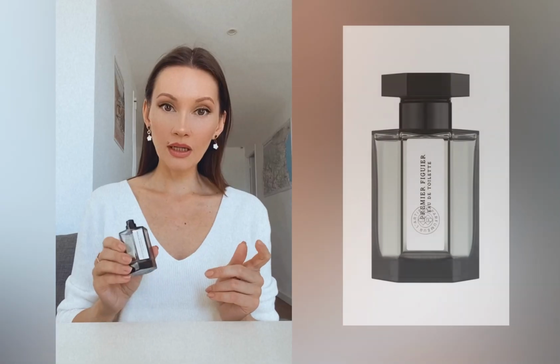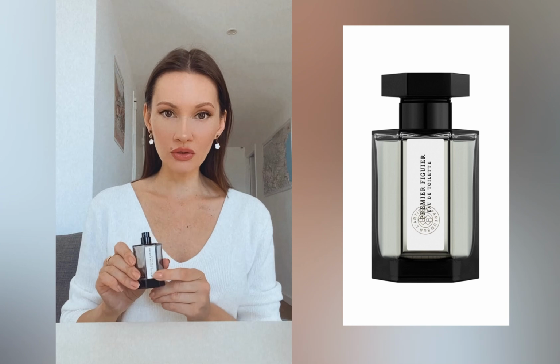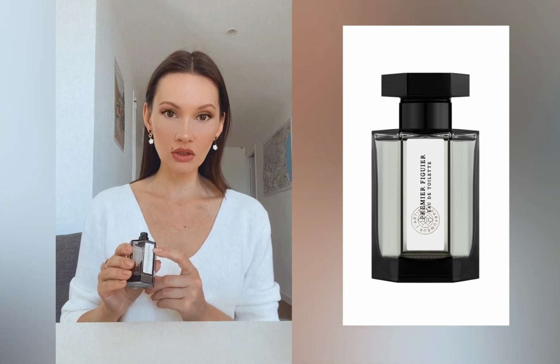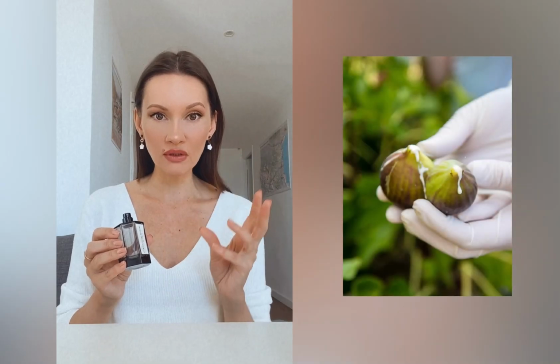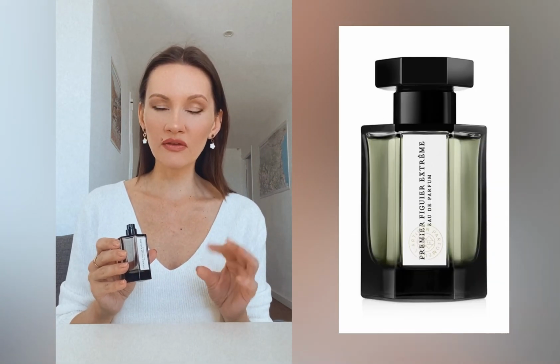Extreme version. L'Artisan Parfumeur has 2 versions of this fragrance. One of them is Extreme and the other one is Eau de Parfum. Both of them are very soft, they don't have sharp edges, they're perfectly suitable for both men and women. The brand describes it as a ripe fig fruit, but I associate it mostly with the fig tree leaves and also with that milkiness of the stem. When you just take the fruit off the tree, there is a milkiness coming out. It feels like coconut water, but very distantly.